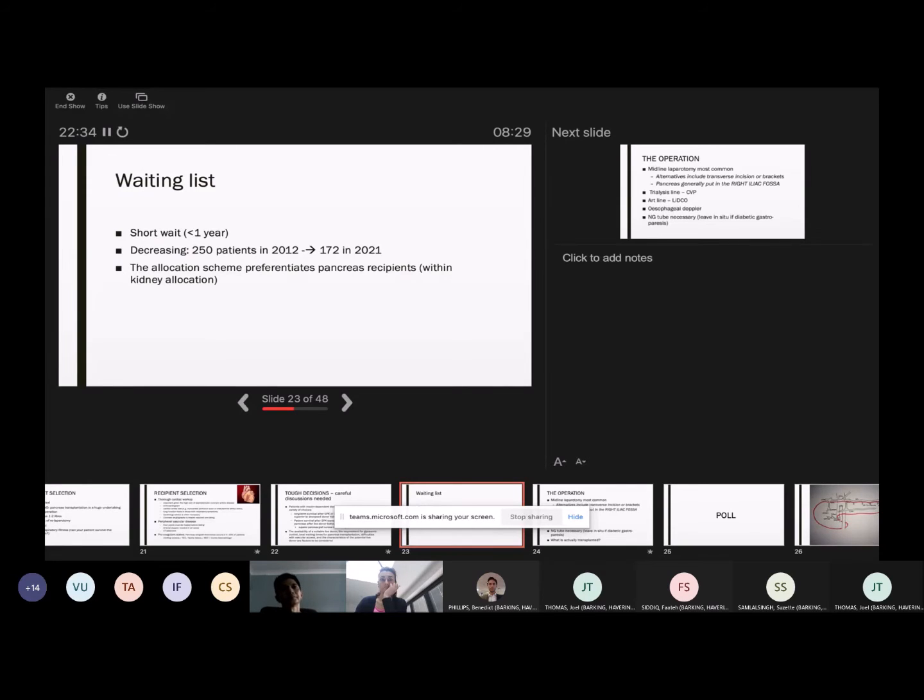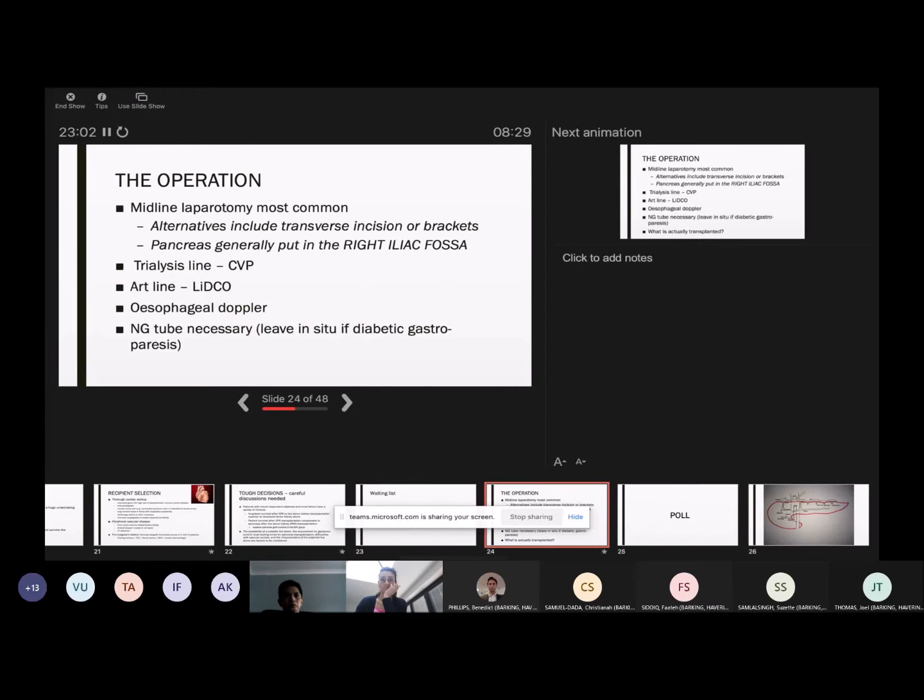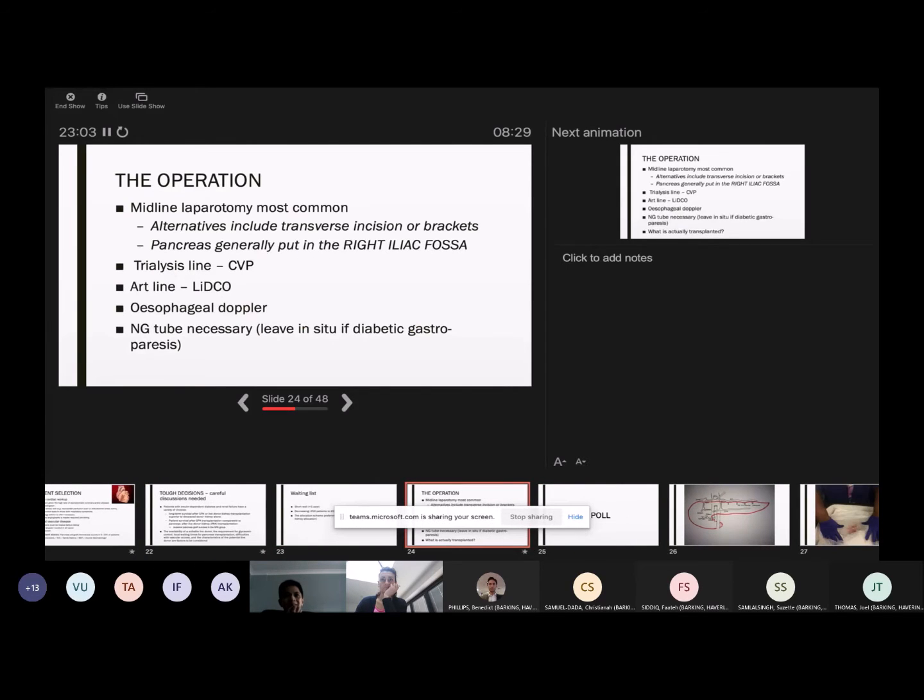who are waiting for pancreas, because if you're waiting for a kidney and a pancreas, because you heparinize people after pancreas transplant, you want a kidney that works straight away. Because if it doesn't work straight away, then you're more likely to need biopsies of the kidney, and if you're fully heparinized, that makes it difficult. So you want kidneys that work straight away, so you get high quality kidneys with that offer. What does the operation entail?